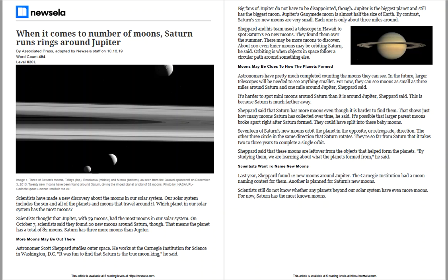On October 7th, scientists said they found 20 new moons around Saturn, though. That means the planet has a total of 82 moons. Saturn has 3 more moons than Jupiter. More moons may be out there.